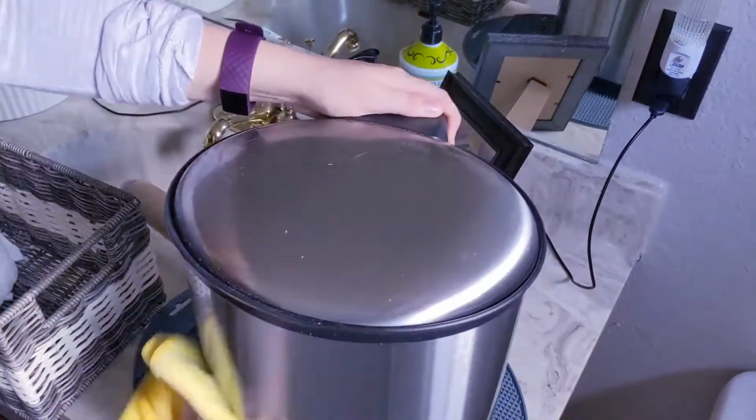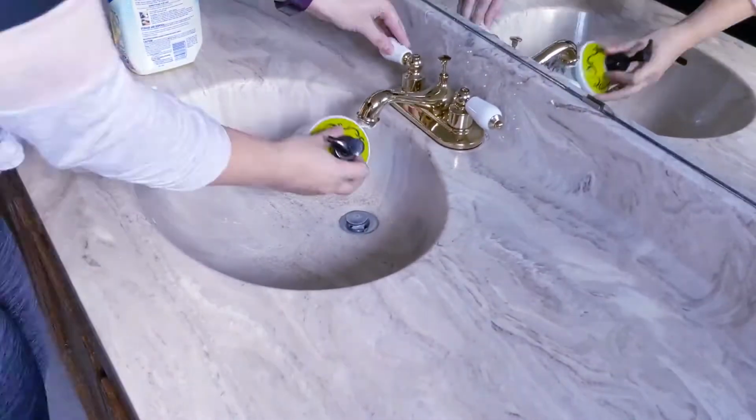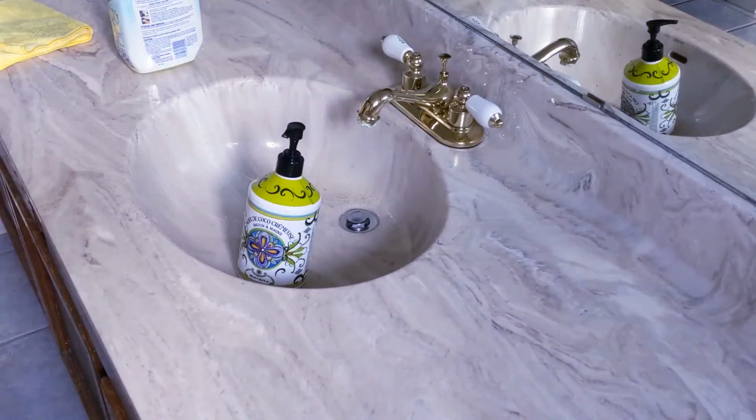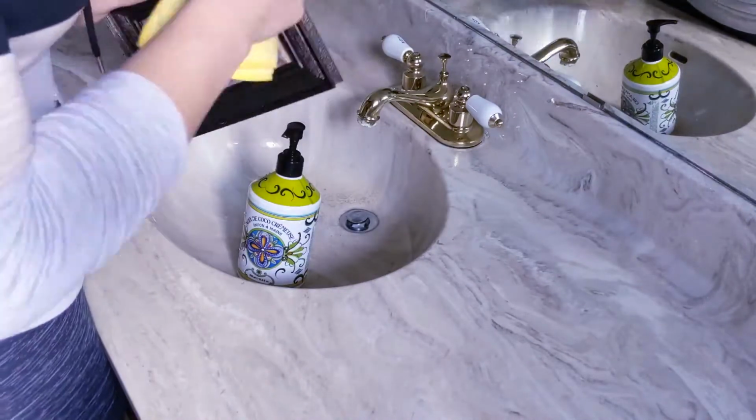I move on to our trash can and I'm just going over it with the Clorox all-purpose cleaner. And then I move on to cleaning the vanity, again still using the Clorox cleaner, and I clean the glass using the Sprayaway glass cleaner.